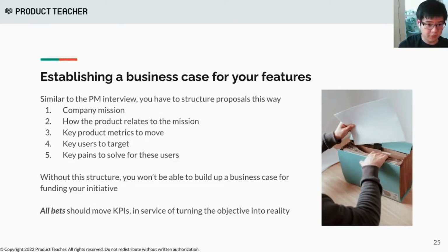Anytime we want to build a feature, anytime we want to enhance a product, anytime we want to release a new product, we need to make a business case for it. Because again, remember, as a product manager, you are an investor. You're someone who is taking limited company resources and you're in charge of maximizing the return on an investment.